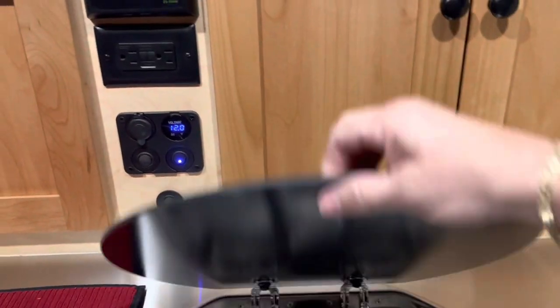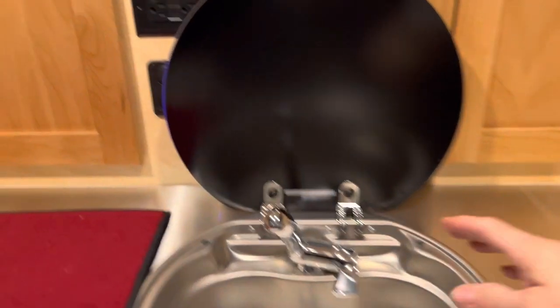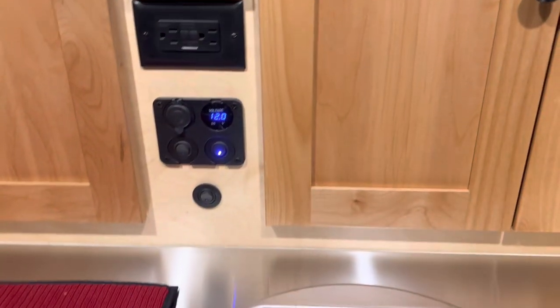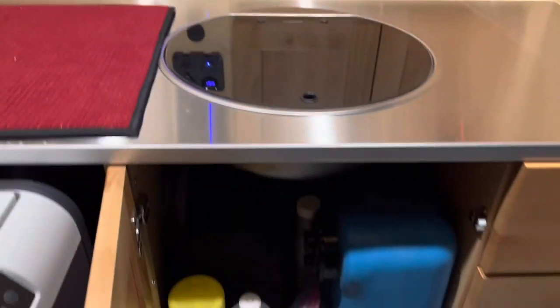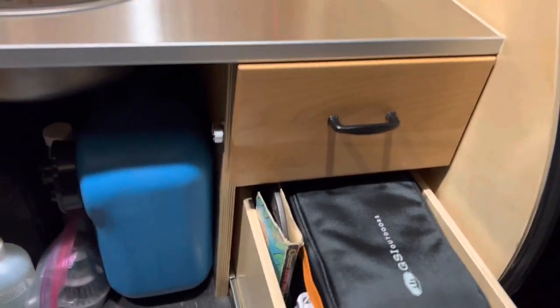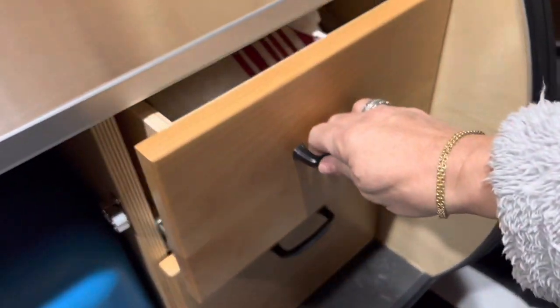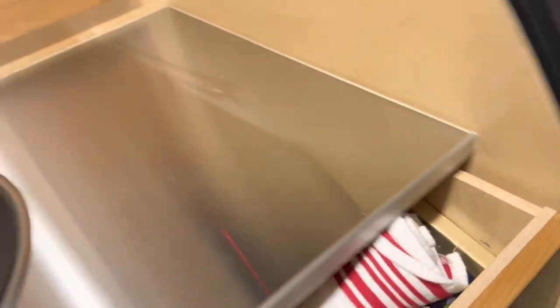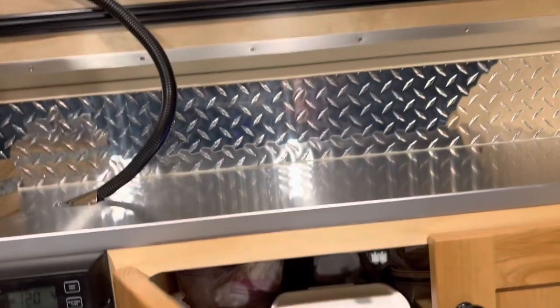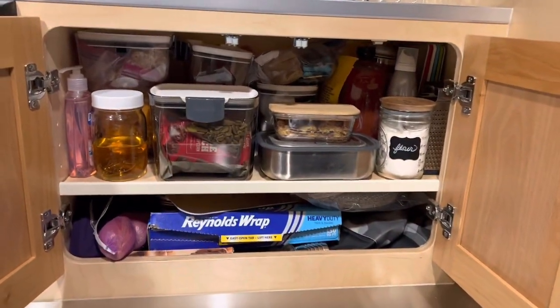We're not running water because we don't want it to freeze up because we're in very chilly weather here. And then underneath, lots of storage there. Two drawers, and you can see everything pulls out beautifully. Look at that. Dovetail drawers. So pay attention to that. Also, the slides are beautiful. Top drawer here. We added the diamond plate in the back, but lots of place to store things.